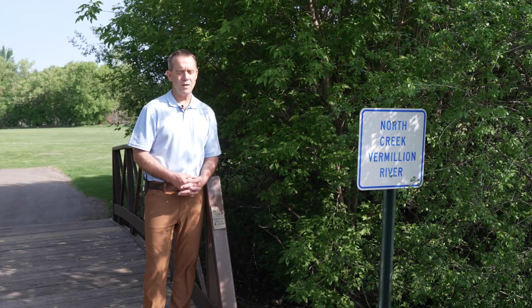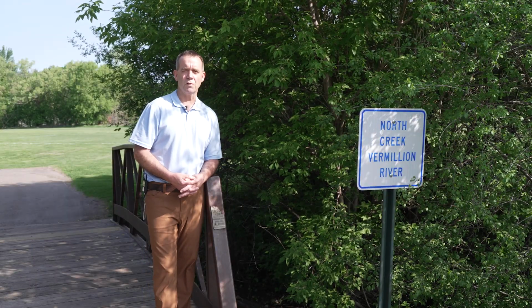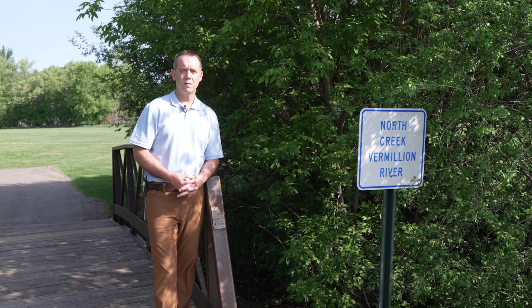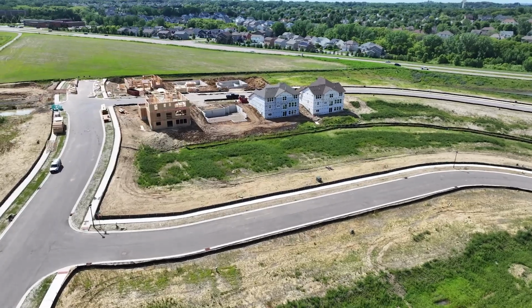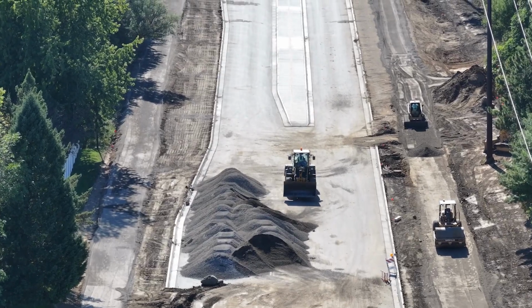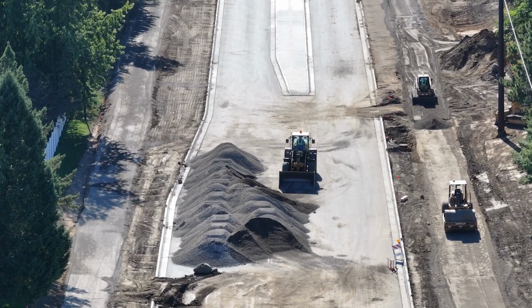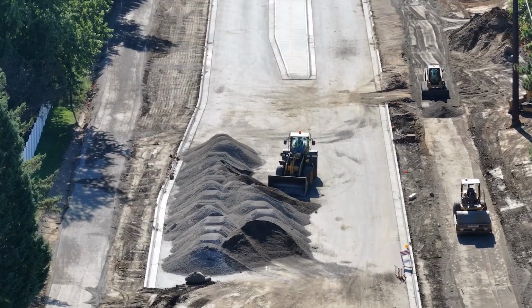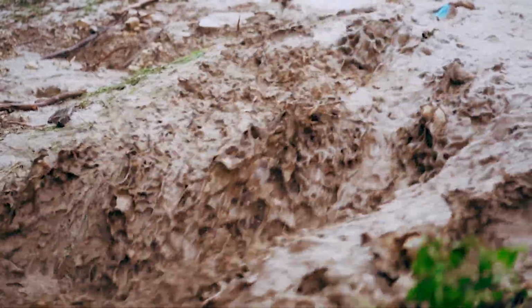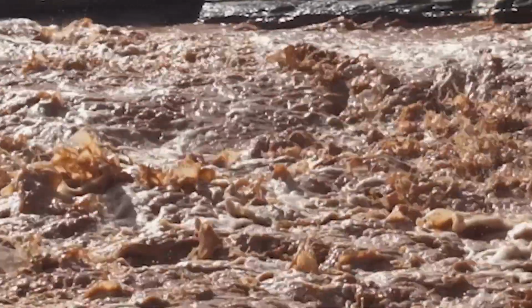Around the same time in 1979, the state of Minnesota enacted legislation for stormwater management for new development, from houses, driveways, streets, from areas that were undeveloped before that. All that impervious area created a lot more runoff, and it caused flooding problems. It caused bank erosion along the creeks, stirred up a lot of sediment.